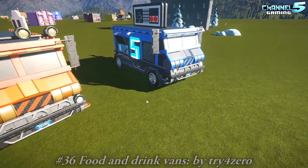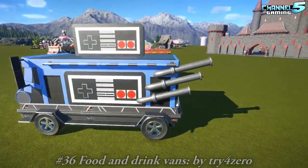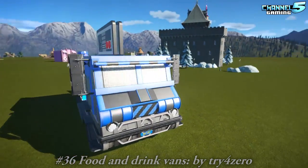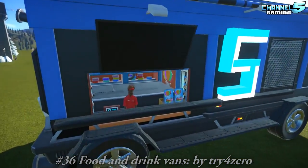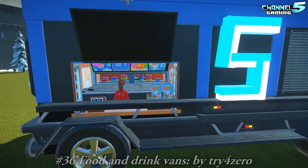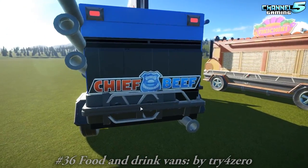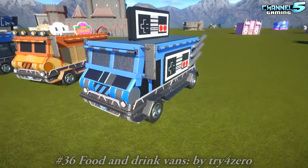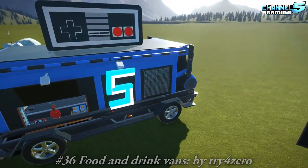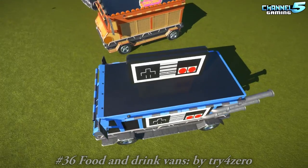Really great. And look at this! Oh, the Channel 5 Gaming Chief Beef. Oh, love the exhausts on that one. The armored van, and they sell balloons. I probably would have gone with just a Memento, maybe? Or the Chief Beef burgers, because I am the Chief Beef. Love the Nintendo controller. Nailed little bits of my logo in there. Nailed the colors from my logo. Really awesome job. Thank you so much for that.